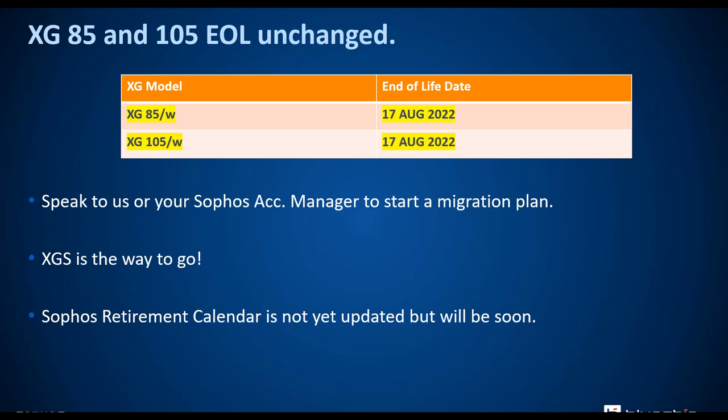Now, all of this has not been updated in the retirement calendar just yet. The Sophos retirement calendar is your go-to point for all of the end of life plans and dates for the products, but it's not updated because this news was only released yesterday. So it's a crazy thing that everyone here is getting the first point of call for news.